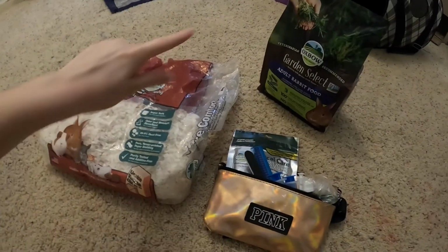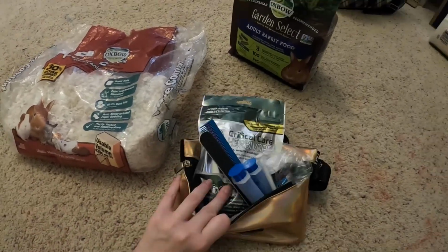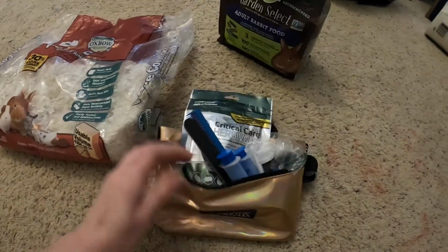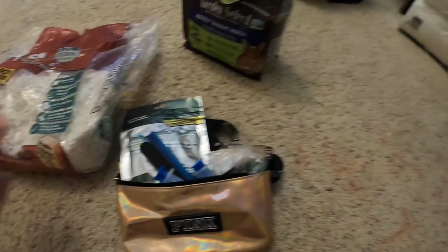I currently only have about 7 hours until Hurricane Ian arrives, and I need to keep my bunnies safe. I already have enough food, litter, and first aid supplies. It's highly likely he might go into GI stasis, so I have critical care and feeding syringes for that.